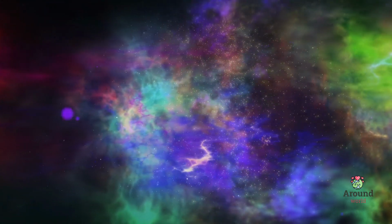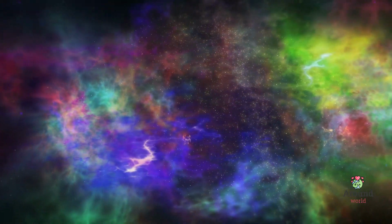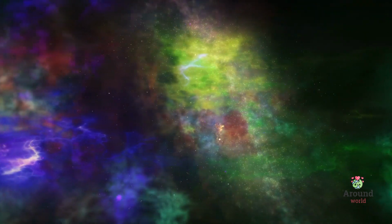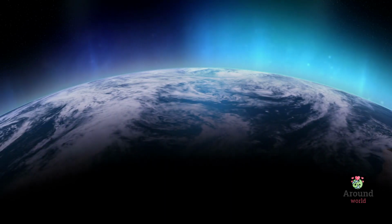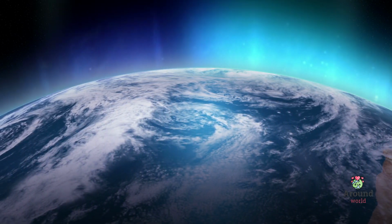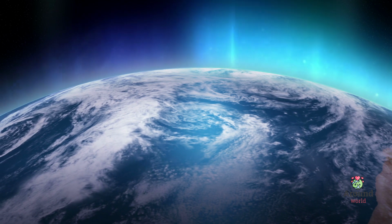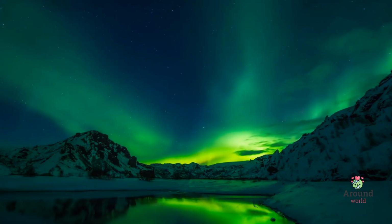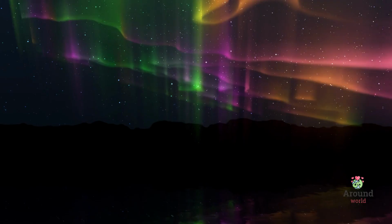The northern lights, also known as the auroras, are stunning natural light displays in the polar regions. They are the result of charged particles from the Sun colliding with Earth's atmosphere. When these particles interact with gases in the atmosphere, such as oxygen and nitrogen, they produce colorful lights in the sky. The intensity and color of the auroras depend on the type of gas and altitude of the collision.